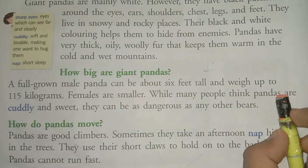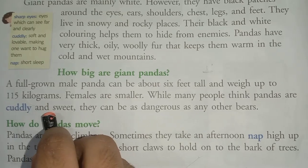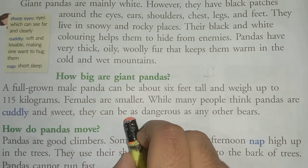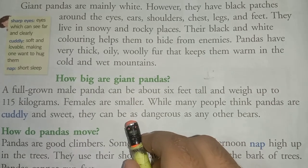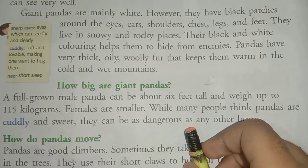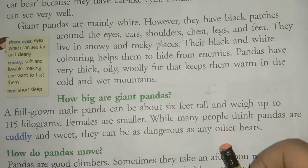While many people think pandas are cuddly and sweet, they can be as dangerous as any other bears.